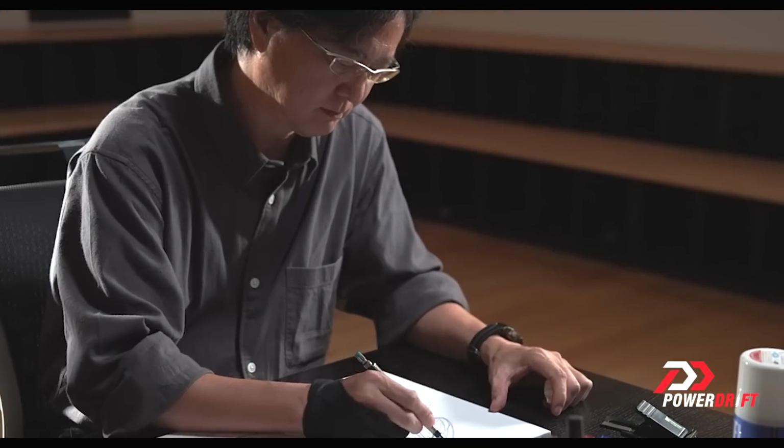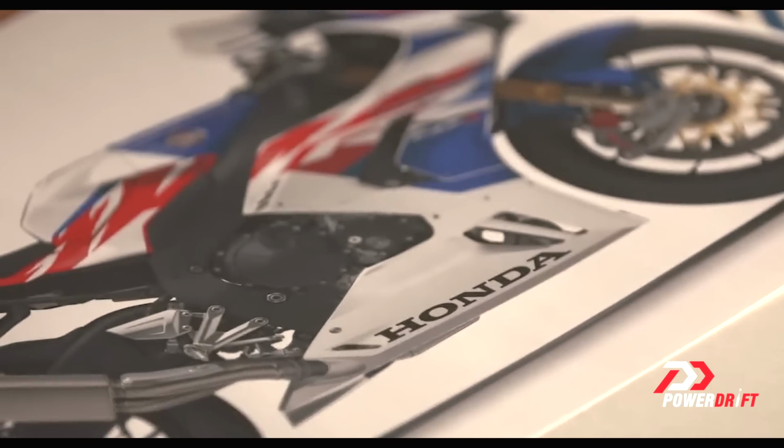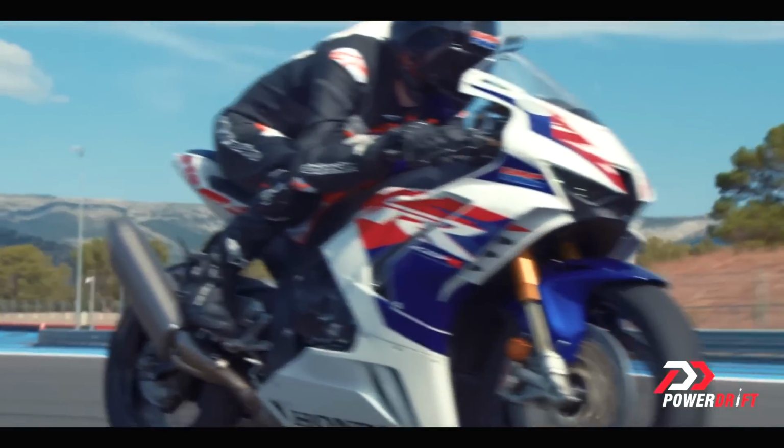So the chap who designed the graphics back in the day, Hiroaki Tsukui, was called back to do the graphics for this blade as well. So the Anniversary Edition features brush strokes just like the first one used to, and I think it looks rather cool for that. There aren't any other mechanical changes to speak of, but it is a limited edition, which means once the anniversary blades have disappeared, all of them will disappear.